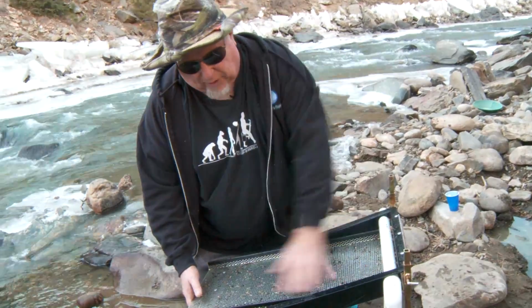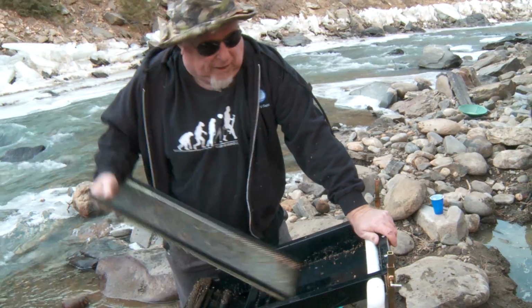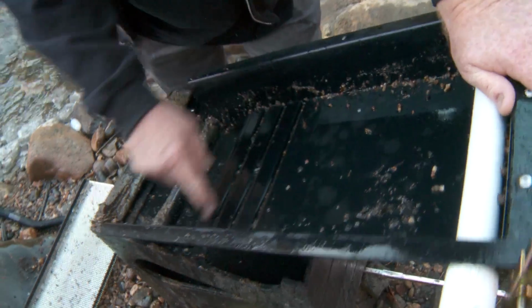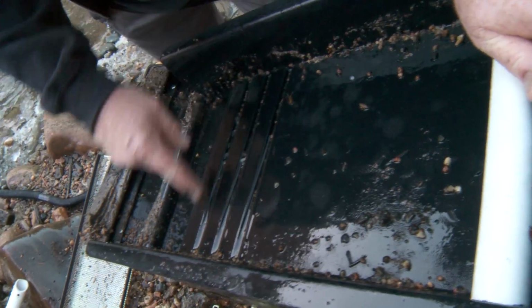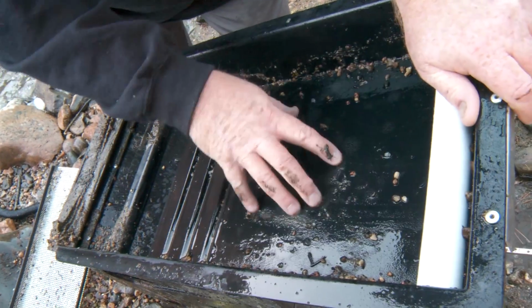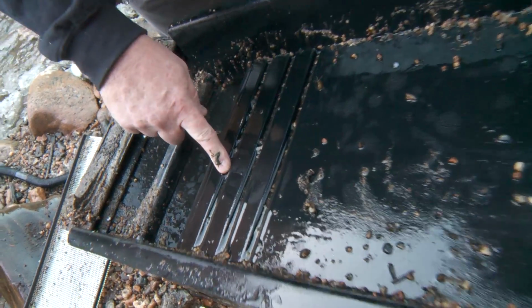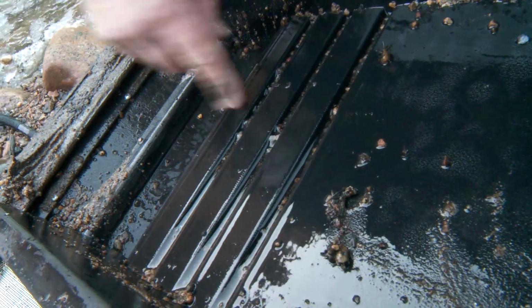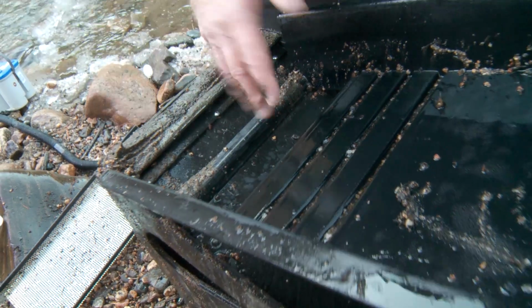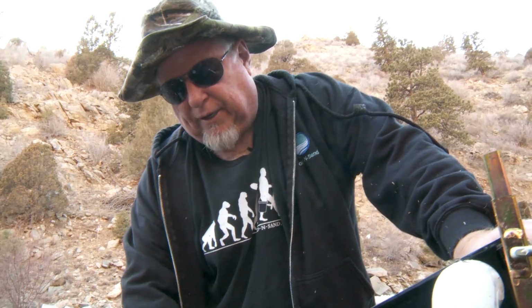Okay, Wiley's finished running the material through the punch plate. Underneath the punch plate, on the gold banker, you're going to see 3 channels here. These are drop riffles. Any gold that comes down this slick plate here has to get past these 3 drop riffles. Once it gets past these 3 drop riffles, then it's going to make its way through the cube. This is our first line of attack on these pieces of gold, because we can catch the larger pieces in here. Smaller pieces that make it out of there will make it into the cube, and we'll catch it there too.